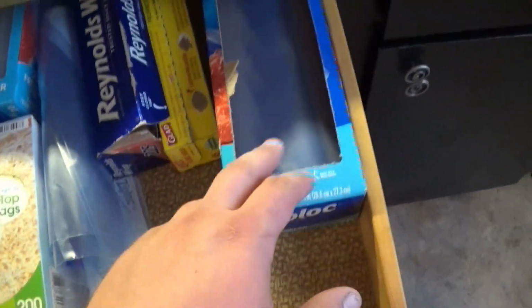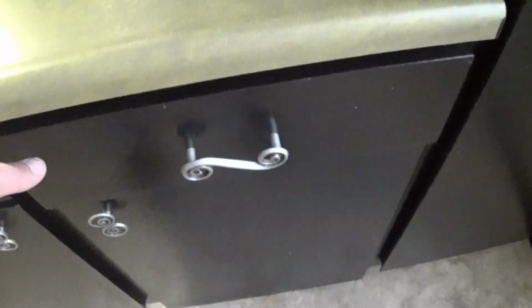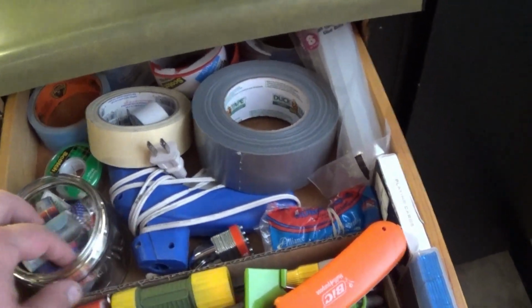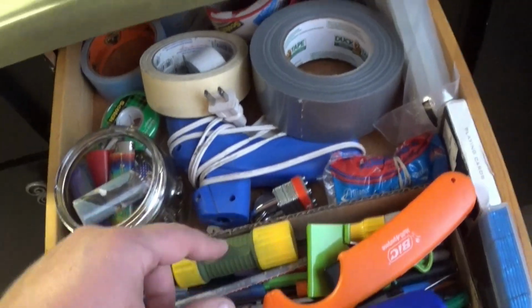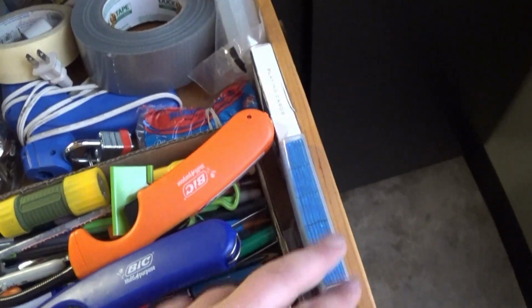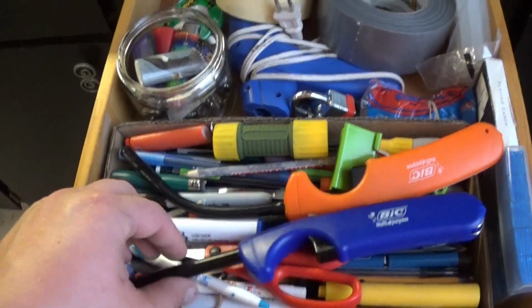This one's got all of our Ziplocs, Saran wrap, aluminum foil, that kind of stuff, sandwich bags. And this is the world famous junk drawer. Whole bunch of tape, hot glue sticks, hot glue gun. This is just a junk jar full of random screws and some cigarette lighters and stuff. Extra padlock, rubber bands, player cards, gum, and this is just full of pens and pencils, and we got some big lighters and all that's, you know, junk drawer. Everyone's got a junk drawer.